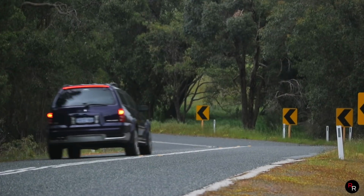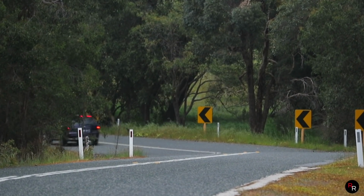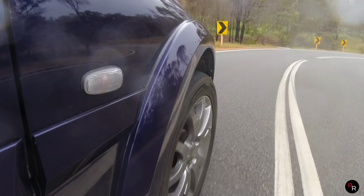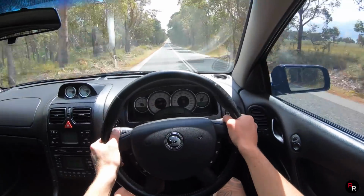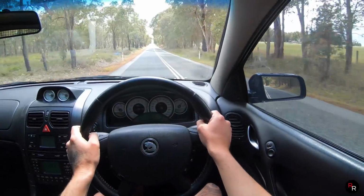It definitely is not the best handling car on the road. You've got that higher suspension travel, so you do feel this thing lean all over the place a bit. The steering is quite vague as well. But, at the end of the day, this is something that is not really meant to be taken too seriously as a proper performance car. This is kind of a unique creation, more of an experiment, really.